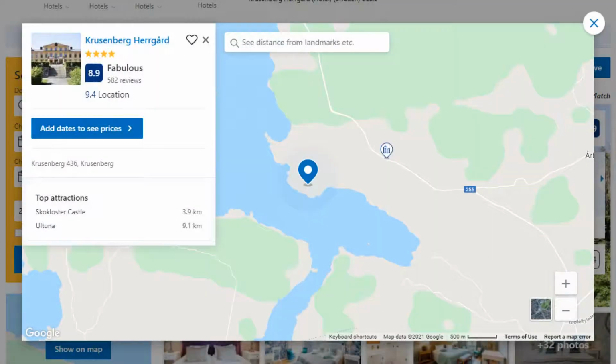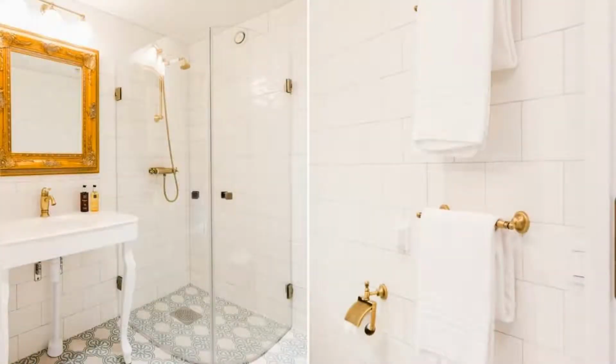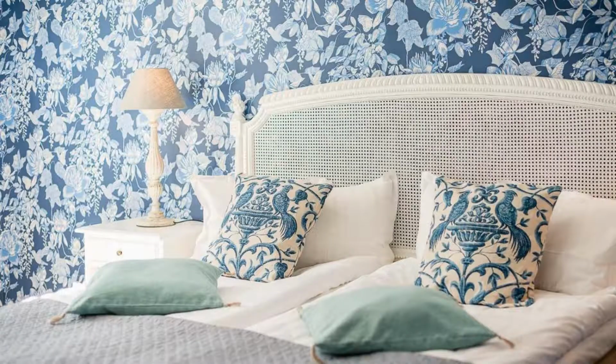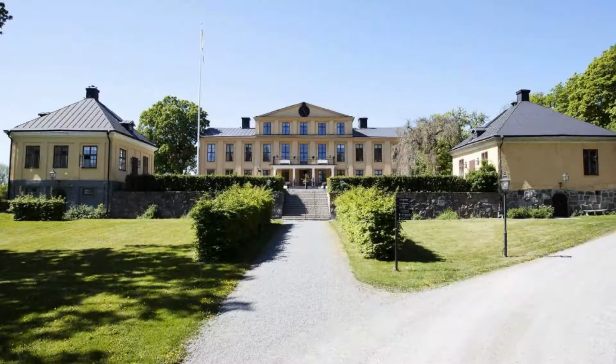Number 4. It is a 4-star hotel. The location of the hotel is attractive and the guests love walking around the neighborhood. Check-in time is 3 p.m. and check-out time is 10 a.m. Guests are required to show a photo ID and credit card at check-in. Pets are not allowed in this hotel.